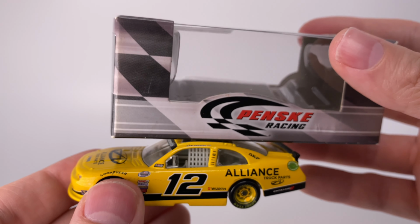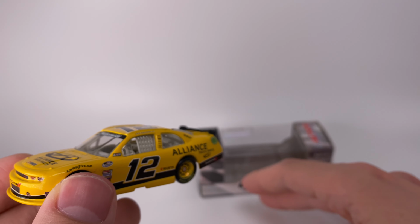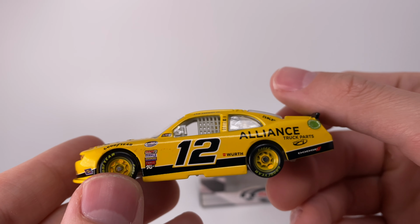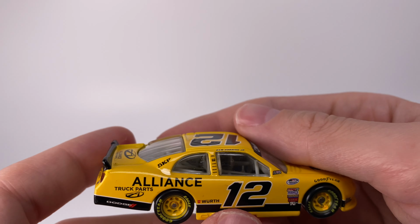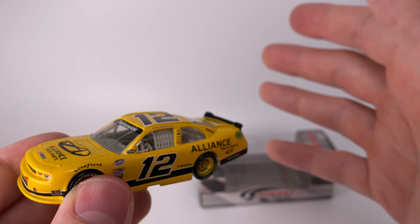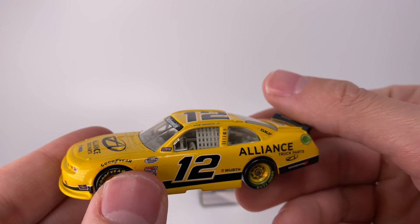I don't know the exact production amount. I would assume it's somewhere around 5,000 of these made, give or take, who knows. It is a Nationwide series diecast, so the production numbers are expected to be down, but it's just crazy to think how many paint schemes we've seen with a Dodge Challenger and how few of them actually got made. To my knowledge, no more than four individual diecasts, you know, numbers, paint schemes, whatever. Only four of them at most were made, 2011 and 2012. Could be mistaken on that.